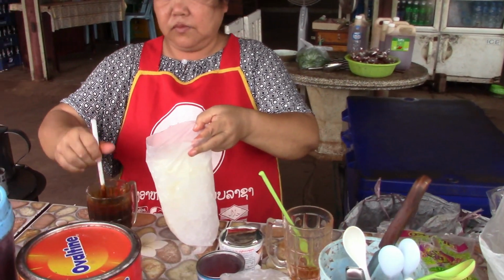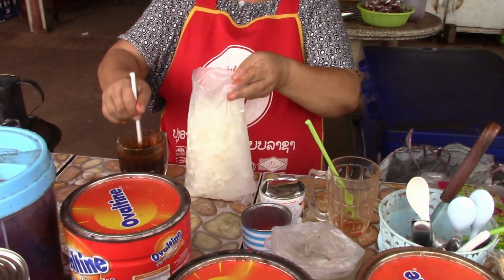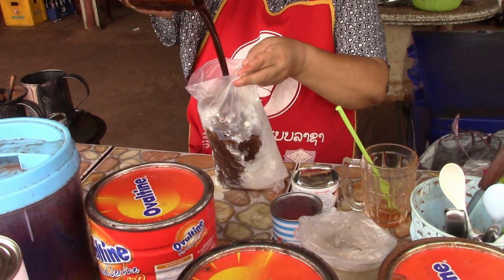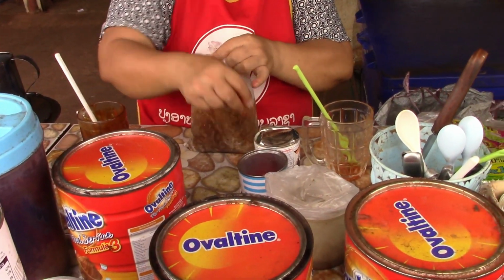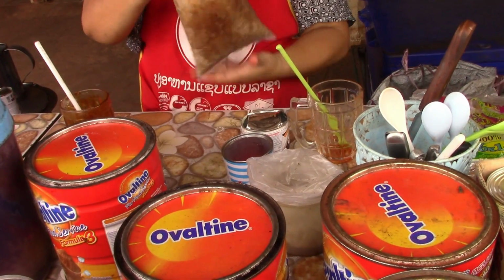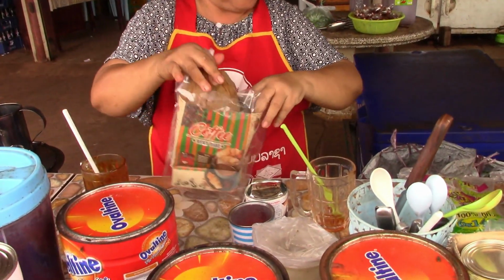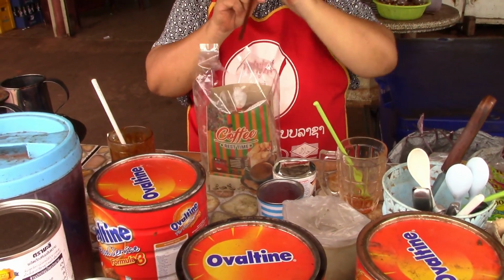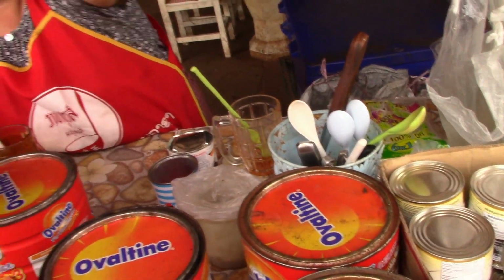So this is the Laotian style iced coffee. First you fill the bag with ice, pour some condensed milk in there, and then just freshly brewed coffee, pour into the bag, and then they're gonna seal the bag. Let's watch how she does. Alright, now it's mixing up. Then put it in the paper bag to stabilize it so you can actually stand it up. And then poke the hole with a straw, and there we go. Giant cup of iced coffee.